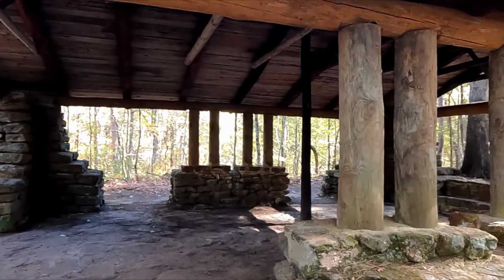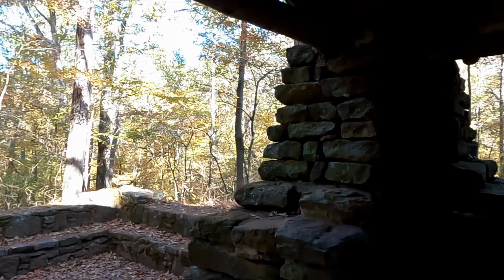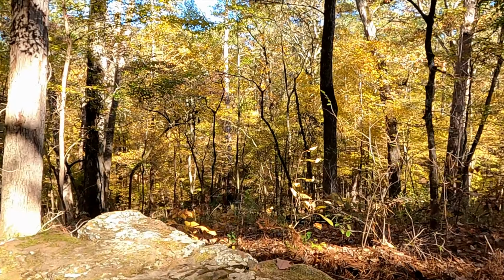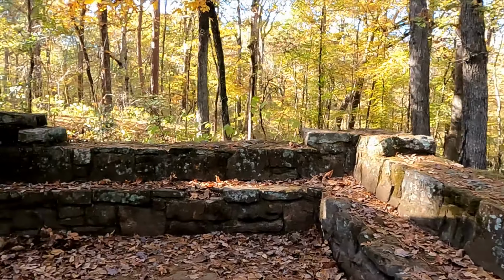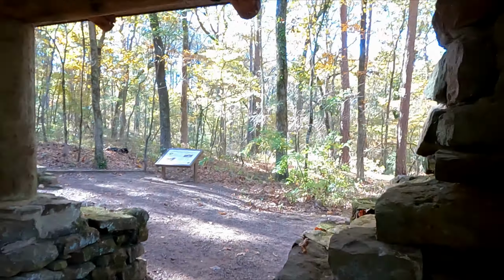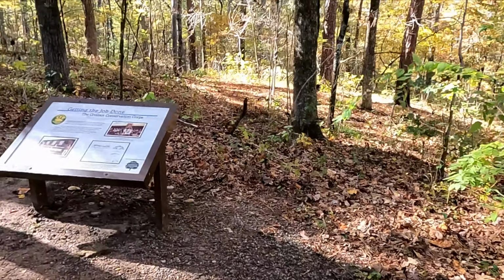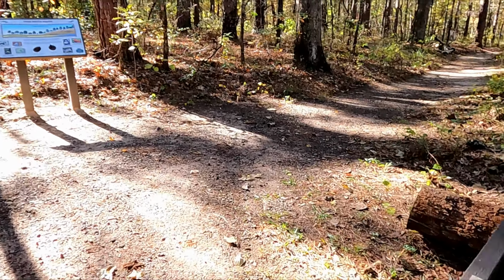Made it to the pavilion. Completely out of breath. How about you? There's a bench over there. There's the hill. We're gonna continue the Caddo Forest Trail.